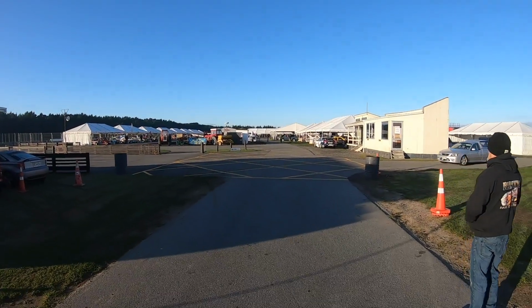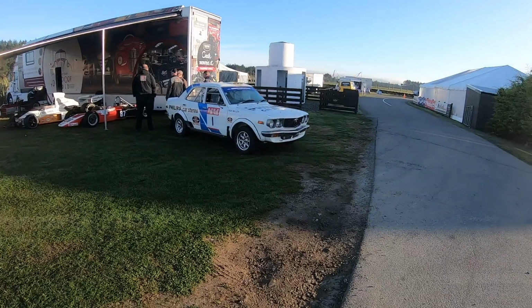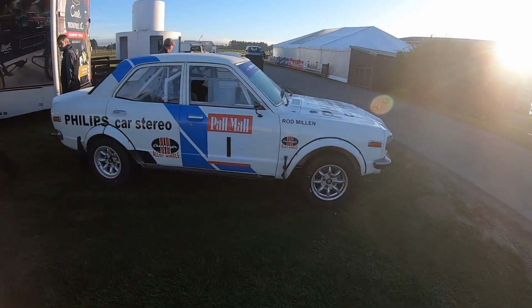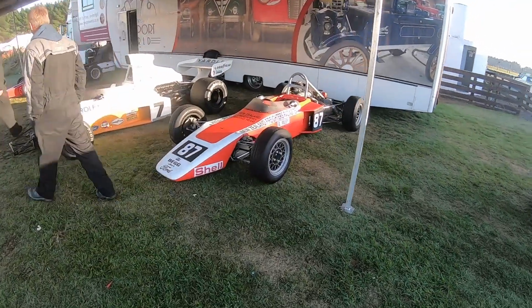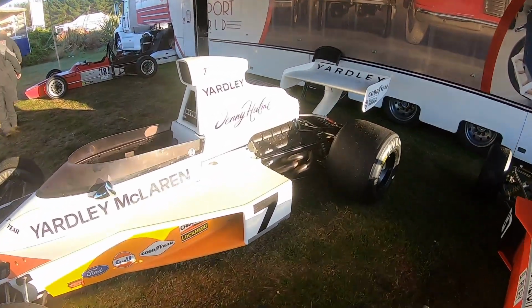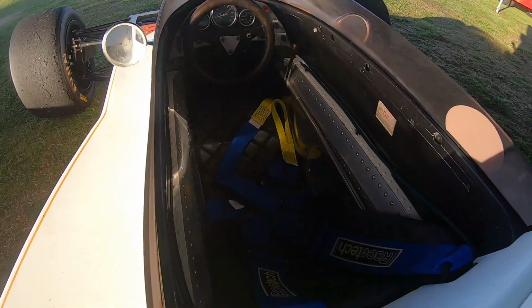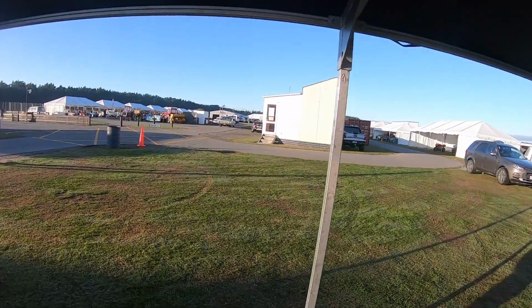Morning folks, Teretonga Park, George Begg Festival. Southland is looking at the picture. So this is a replica of Rod Millen's Mazda RX-3, the rally car from '72-73. Brent Riley's Formula Ford, and Danny Holmes' Yardley McLaren. That car's an absolute stunner there. It's nice and tight in there. I'm pretty sure this is the genuine car. There was a bit of debate between me and my mate whether it was real or not.